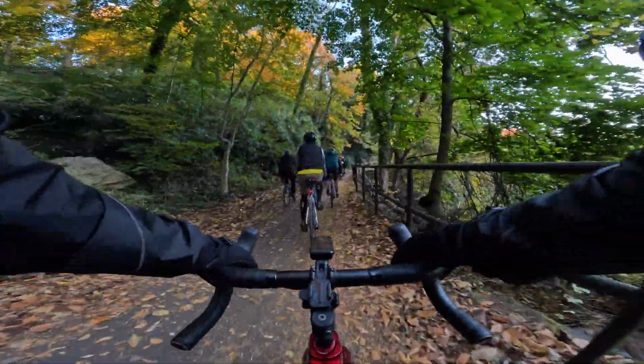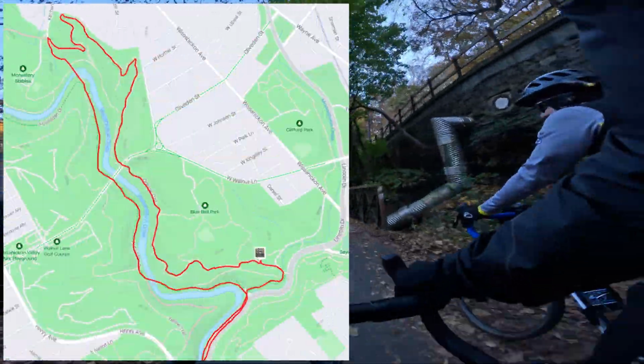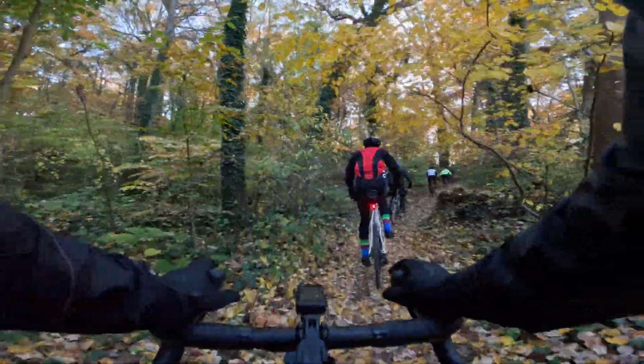We will head along the Forbidden Drive, taking a gnarly single track trail. Continuing our loop, we will cross the Wissahickon Creek once again and jump on the White Trail, then jump on the Orange Trail until we reach our rest stop.